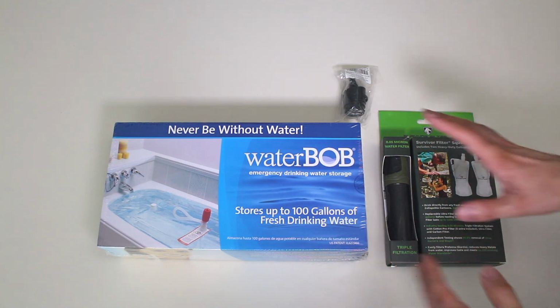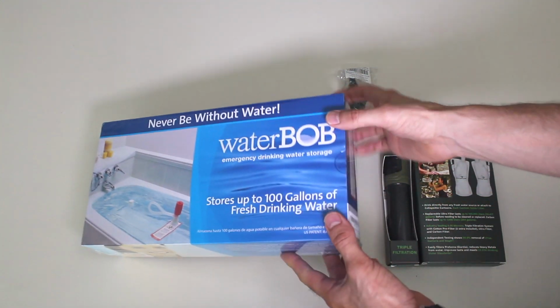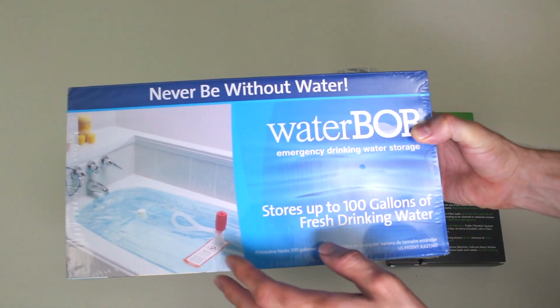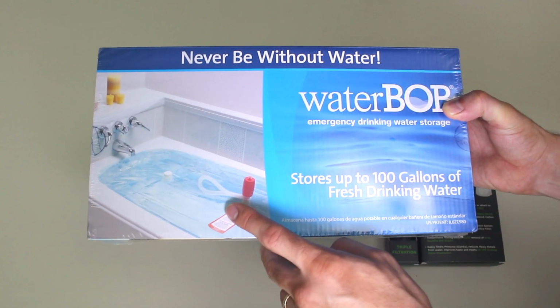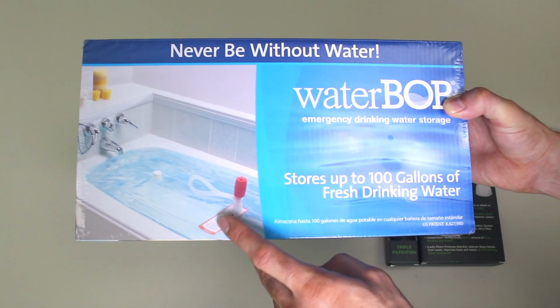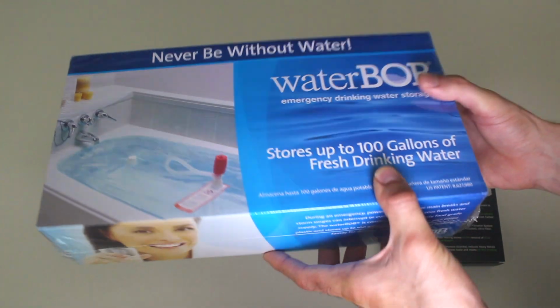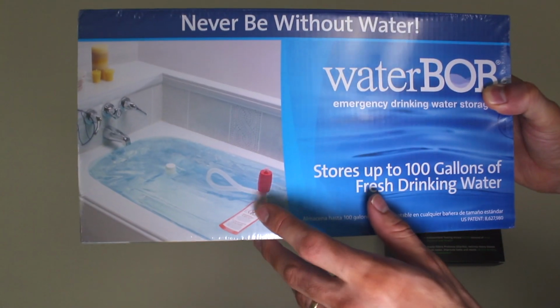So basically what I have here on the left, first of all, is water storage. As you guys can see here, you could use it for a bathtub, which is what it's intended for. So in my particular case, if I know a hurricane's coming, I could fill this up. I have 100 gallons of clean water. This is high grade plastic, and it's actually intended for food. It's food grade, which is really nice. And it also has a pump, which is pretty cool.